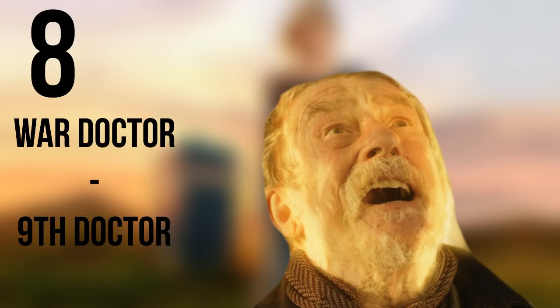It pretty much just shows John Hurt regenerate into Christopher Eccleston, and Christopher Eccleston superimposed into the War Doctor TARDIS, and the War Doctor TARDIS sort of unravels into the Tennant TARDIS and Eccleston TARDIS, and with the music, it feels perfect and right. It gives you the feels, and I quite like that version.